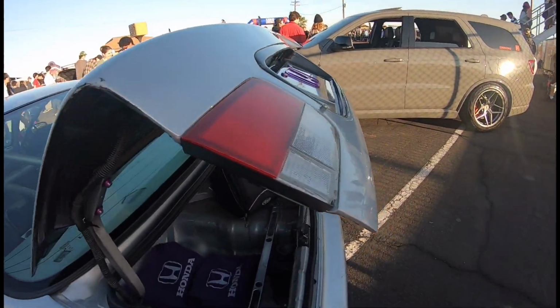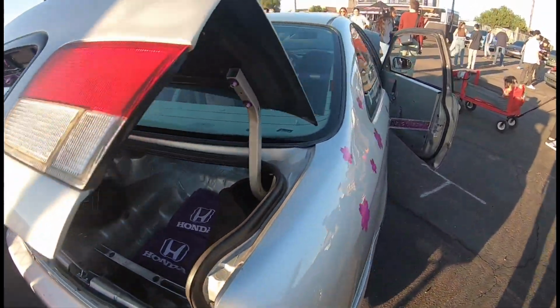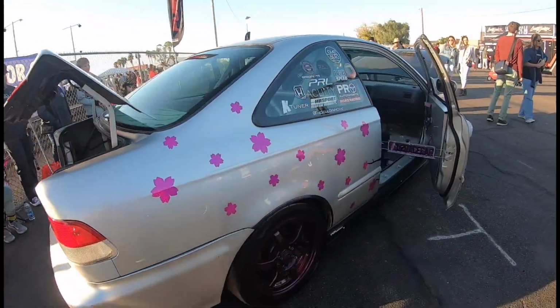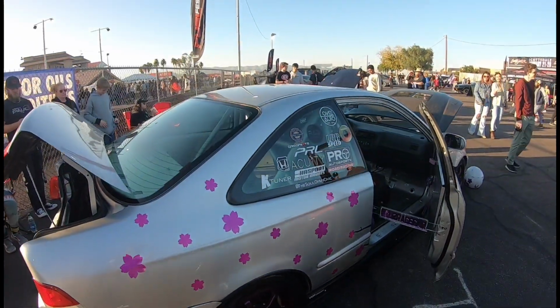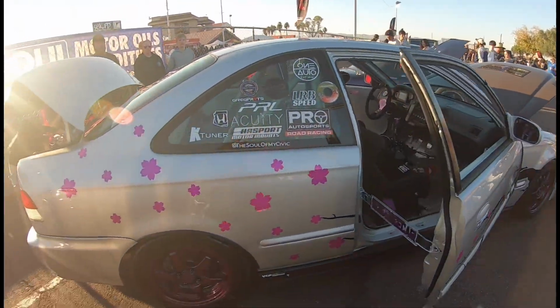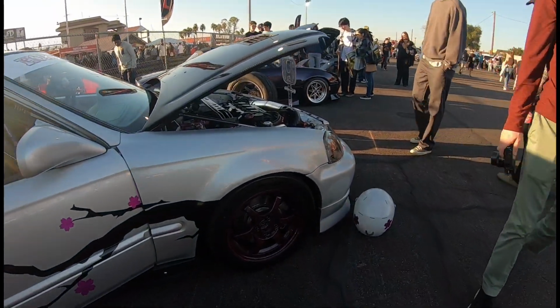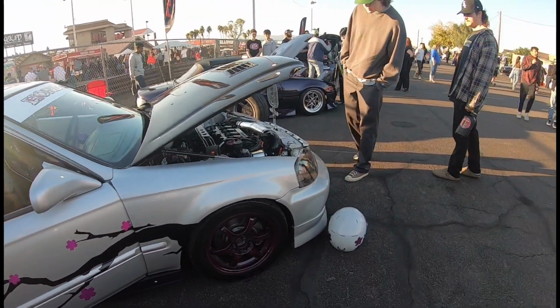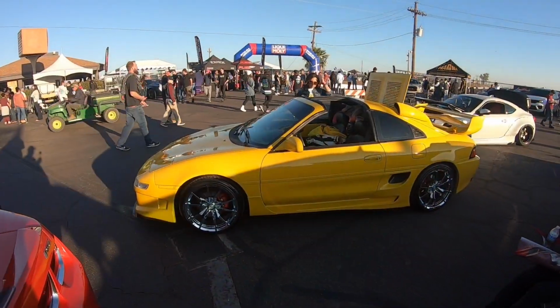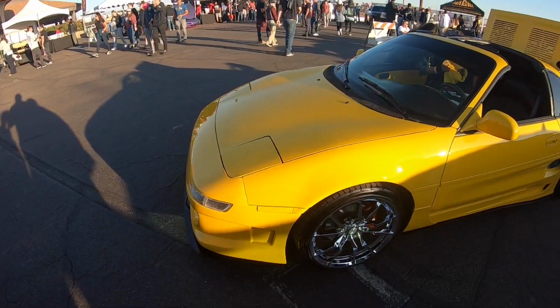That's clean. They got the stabilizer in the trunk there. Crazy, this thing is on. Okay, it got bigger brakes in the front, it looks like. This thing looks like stock brakes though. Pretty much. Oh yeah, we got a SW20 in the house.